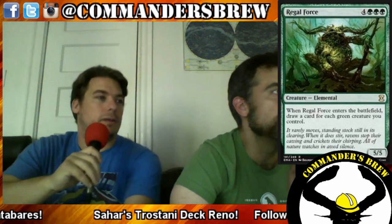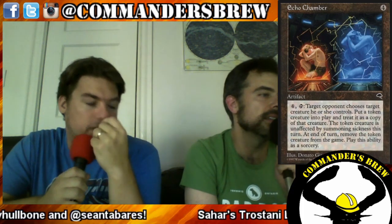Okay, so this is a Tempest card. Echo Chamber. An opponent chooses target creature he or she controls, and you get a token of that on the battlefield with haste until end of turn, and then it exiles. Yeah, so it exiles. So then you just quickly make a copy of it with Trostani's Populate before it exiles, and then you got it for good. So you just get one of their creatures, basically. Wow. That's huge. I never knew Echo Chamber was so great.